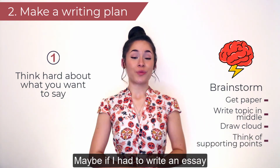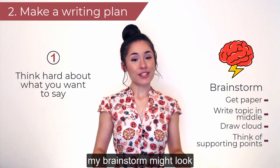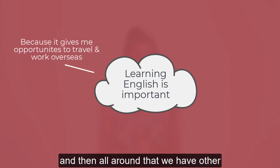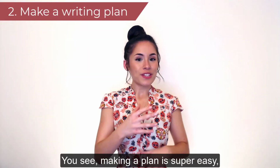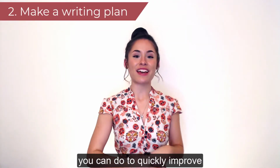Maybe if I had to write an essay on why learning English is important, my brainstorm might look something like this. You see, in the middle we have our main idea, learning English is important, and then all around that we have other separate smaller points which support that main idea. And that's it, we just made a writing plan. In my essay, those are all of the things that I would write about. You see, making a plan is super easy, and it's one of the best things that you can do to quickly improve your writing.